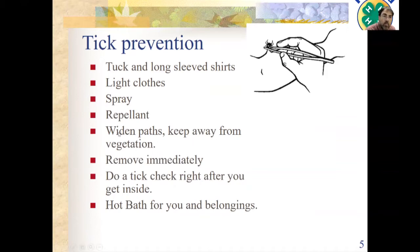Go on wide paths. Don't go crashing through the bushes. Stay on the path, and you're less likely to get a tick. Remove them immediately and do a tick check after you get back inside.